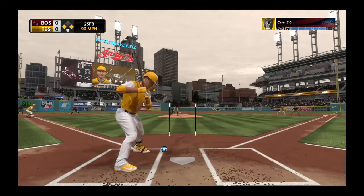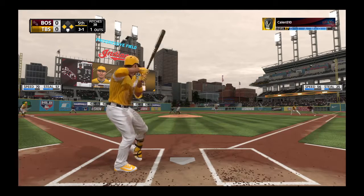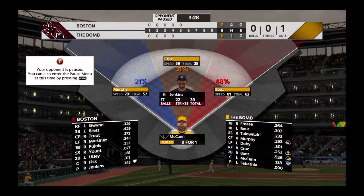He's set, and the 2-1 pitch. And a fastball in the dirt that's taken for a ball. And he misses again, ball 4. And that's back-to-back guys now that have reached. Finally making him work.